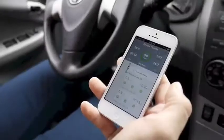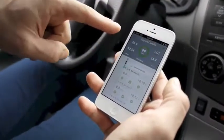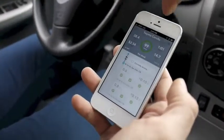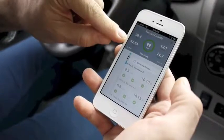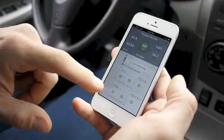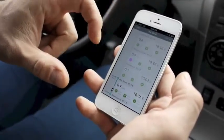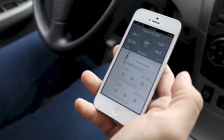impacts on fuel efficiency. So here you see the Automatic app on iPhone. At the top you can see that we're driving a Toyota Corolla, and that this week I drove about an hour, about 14 miles, and got 28 miles per gallon during that week, and I've spent about $2.50 on fuel. Down below you can actually see a timeline of all of your trips going backwards in time. And currently we are driving from our current location.